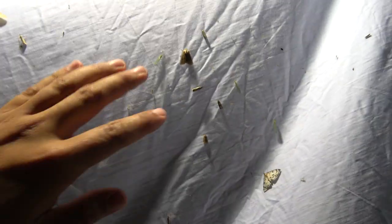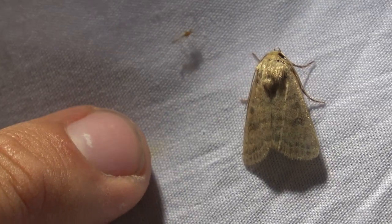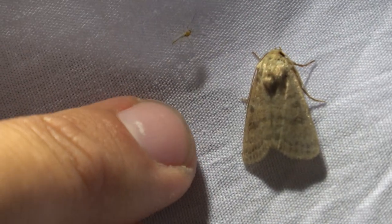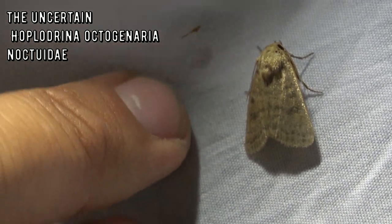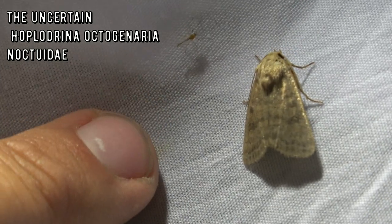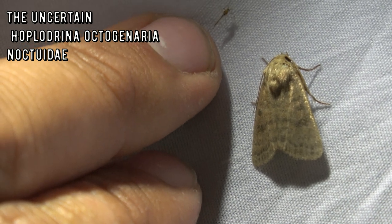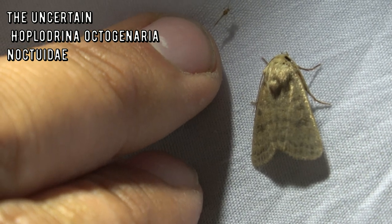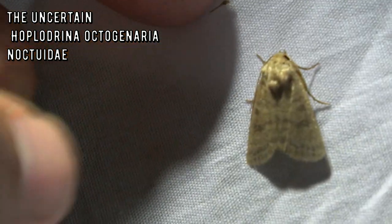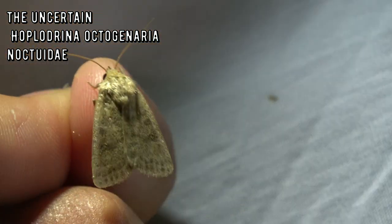It's like this mothy here. We haven't looked at it yet. Let's take a look at this boy. What's funny about Europe is we gave a name to all of our silly noctuids that would be unfathomable in a rainforest. But yes, Europeans are crazy like that. We give everything a common name. I believe this one is called the uncertain. Hoplodrina octogenaria, if I'm not mistaken. Sorry, I was doubting there. I guess it is uncertain for a reason, eh?